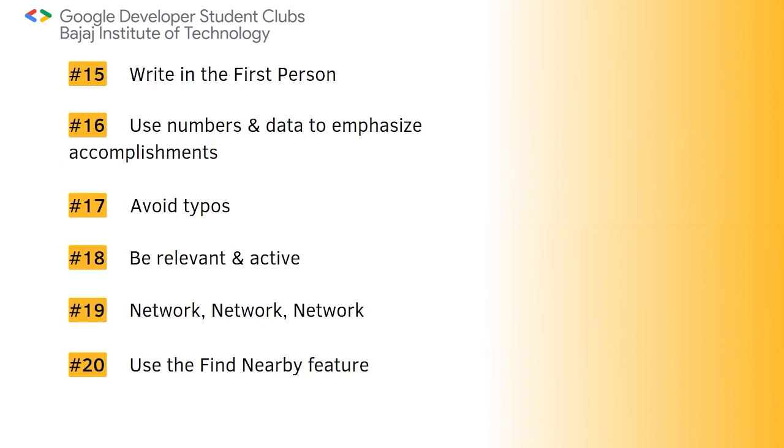And then the next tip is write in the first person. Always use the first person all over the profile. Do not use the third person, as it sounds more fake and pompous.